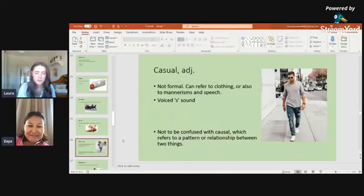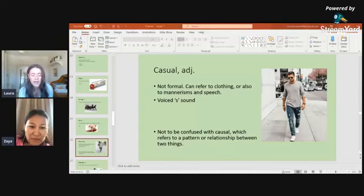Our next one. Casual. Perfect. Okay, so a bit of a tricky one again, for the combination of the U and the A. Casual. It's an adjective, for anybody that's wondering, and it has that voiced S sound, so it sounds almost like a Z. It refers to something that's informal, so it could be clothing, mannerisms, or your speech. Casual. Perfect, Zaya, thank you.